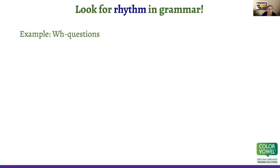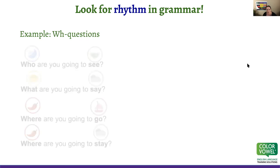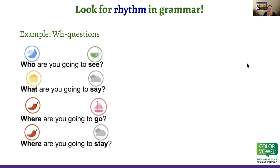So let me ask a couple of WH questions. Where are my keys? When did you go? What is that? Okay, all of these start with ba ba ba ba ba or ba ba ba ba. Where are my keys, right? We can start to listen to these WH questions and notice that there's actually a fairly predictable rhythm to them.